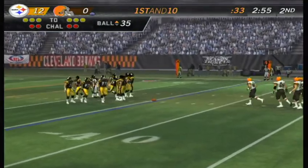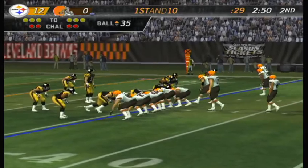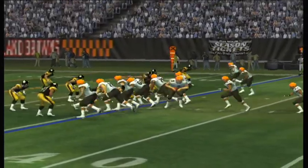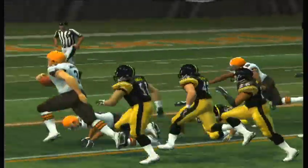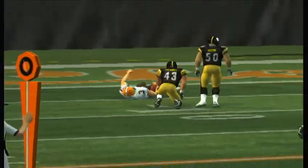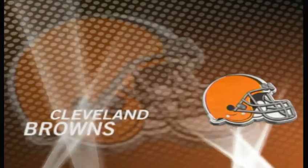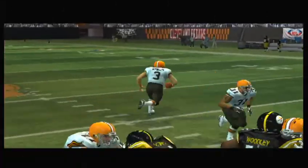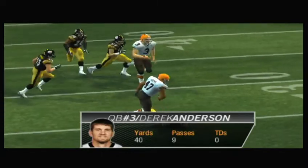First and 10 on the 35-yard line. Going to spot this one at the 7. So that tackle was his third. Let me show you what happened on that run. This guy absolutely tees off on the defender. I mean, he puts him right on his back. That's about as good a block as you're going to see.